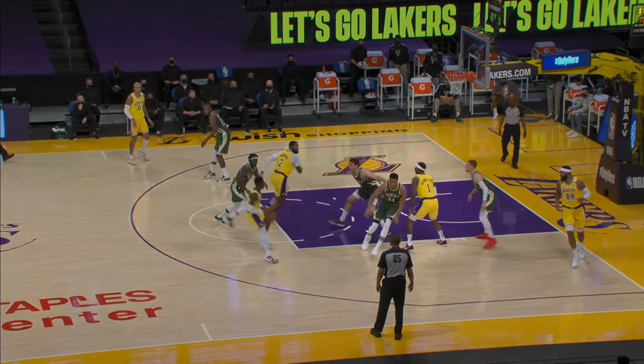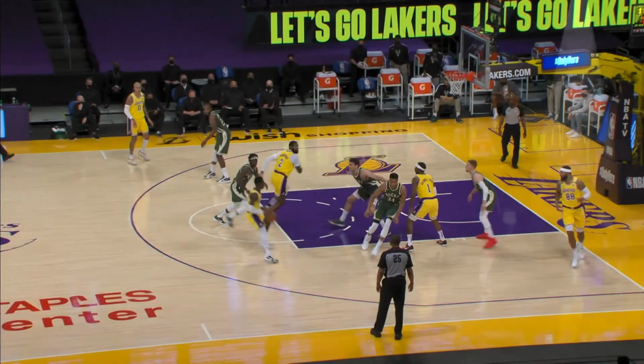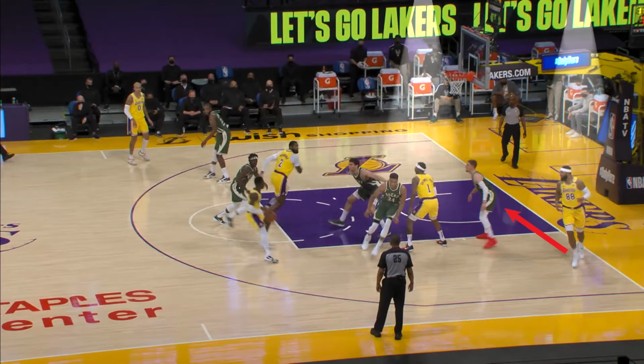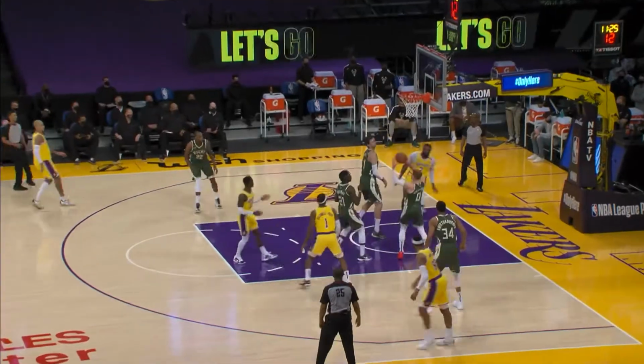Also notice how Giannis goes under this flick screen here by KCP. If Morris recognizes this and he cuts back door here, that's an open layup. And then that again goes back to the patience of Schroeder. If he waits for this play to develop, that's an easy two. So even with all that said, Drummond still has a good look at this.